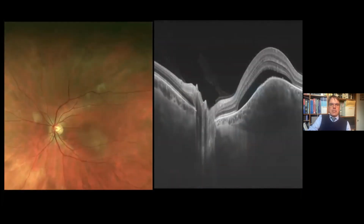So this is a nice example. And what you do is you do a scan through the retina there. And this is resembled on your right. And you can see the resolution is amazing. So that's the vitreous. And then in the retina, you can see every single layer of photoreceptors or of the retinal layers, which is quite amazing. You can then see changes under the retina, the subretinal fluid.